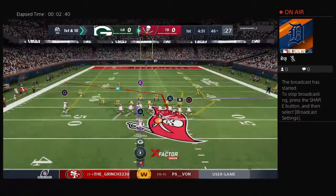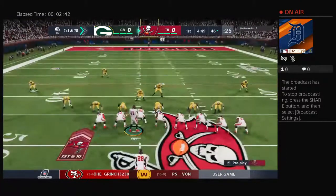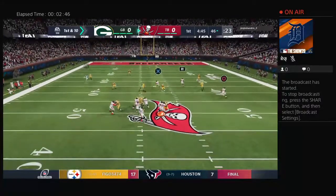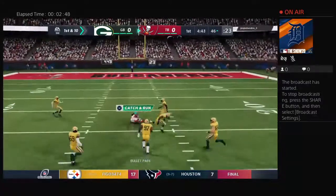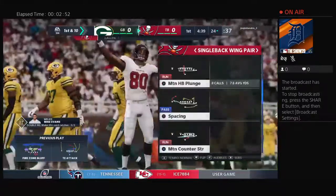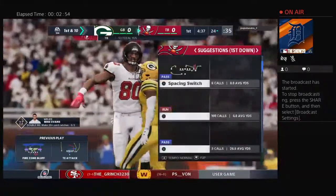So into Packer territory now. Here's 1st and 10 at the 46. Allen now looks to throw. And he goes down, but not before getting this inside the 25. 23 yards, the final tally.